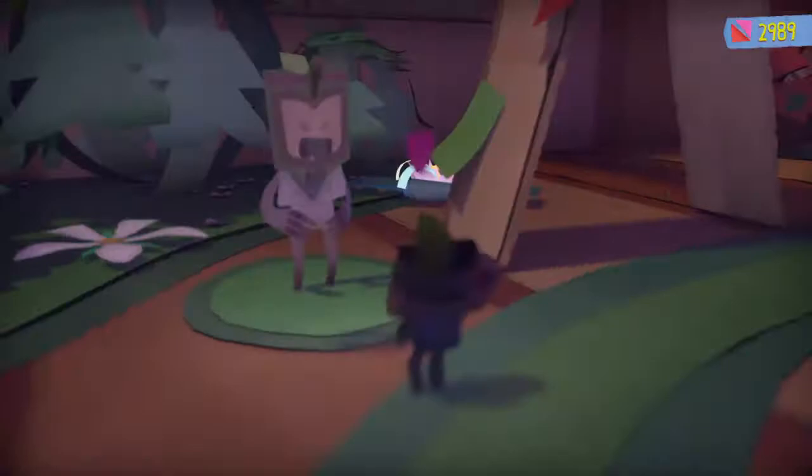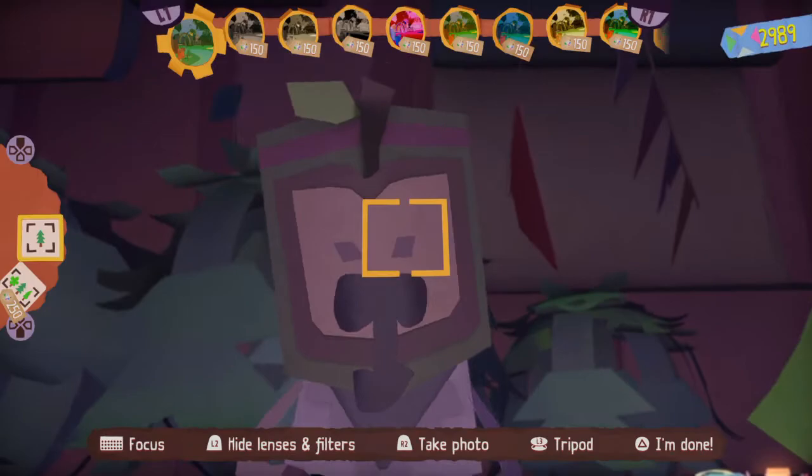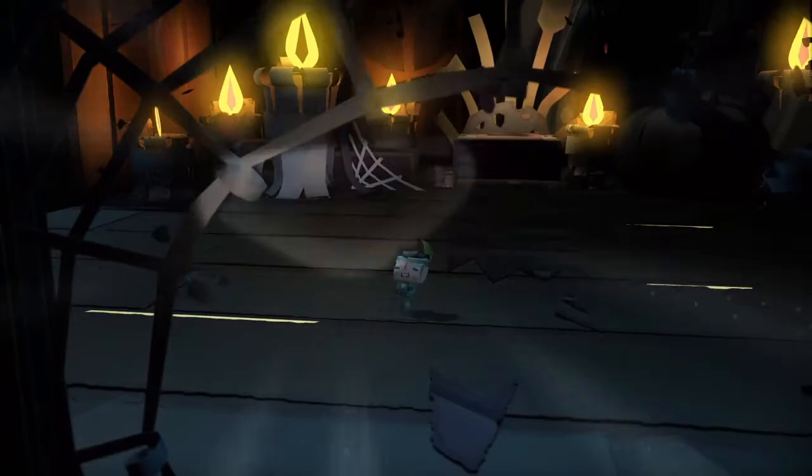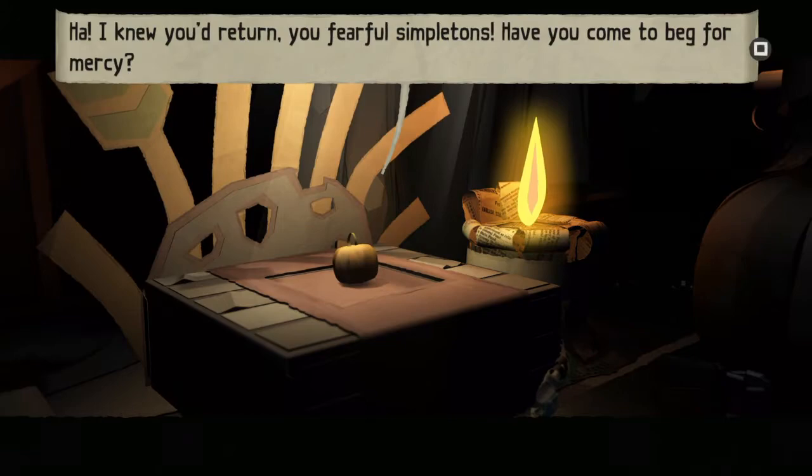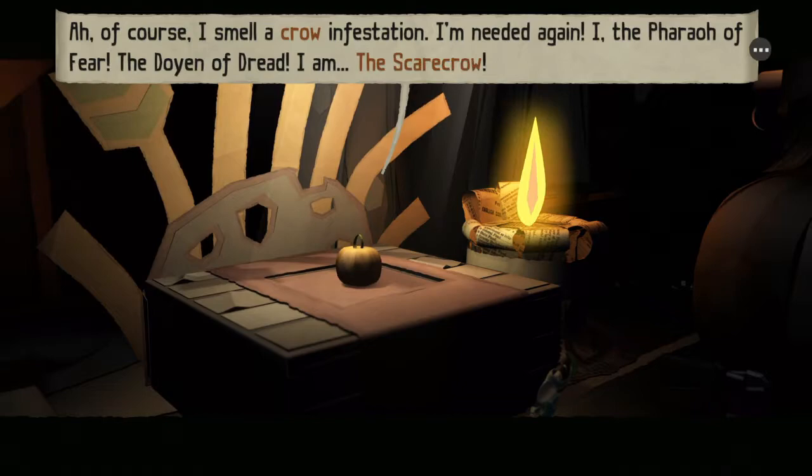He's happy with his new mustache. He's dancing. He gives us a present. We go on our way. Well, we take a nice picture of him. Look at him. Bloody glorious. And now we're here in this creepy place with loads of candles. And we're greeted by a very weird pumpkin head thing. Who clearly wants us to make him more scary. Because he's some kind of scarecrow, apparently.